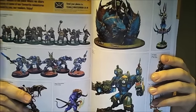So they are showcasing Lord of the Rings and Hobbit models in the White Dwarf, not only the new resin, but also old models. So yeah, it's a cool White Dwarf. A bit about Jes Goodwin and the new Genestealer models as well. So cool to get your hands on as well.